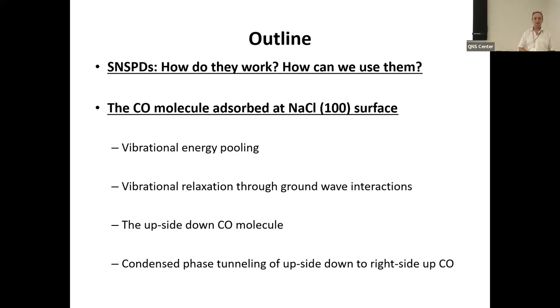And what could be interesting about that? Actually, a monolayer of CO on a sodium chloride turns out to be a very dense sample that is, to a very close approximation, a gas phase sample of molecules, very weakly bound to the sodium chloride surface at very low temperature, and the CO molecules can interact with one another very strongly. And this leads to some rather unexpected and interesting behavior that we've been able to study with this SNSPD technology. And I'll tell you about some phenomena we've looked at. One is the vibrational energy pooling, and another is the vibrational relaxation.